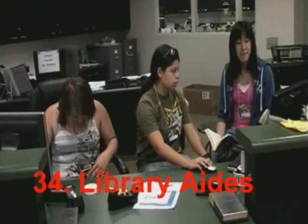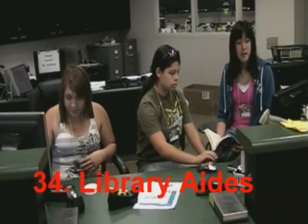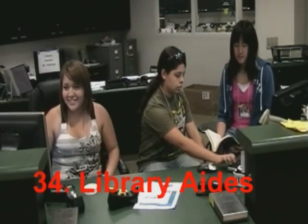The library aides are here to help you. Notice they have their name tags on. They usually sit around the front desk area. They are here to help you check out books. They can help you with computers. If you need to print something out, they'll print that out for you. They'll help you with the copy machine. If you need to buy school supplies, they're here to sell those to you.